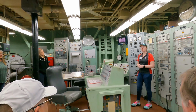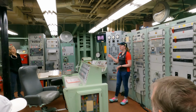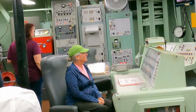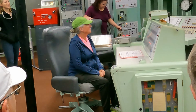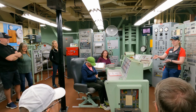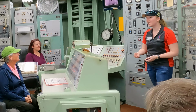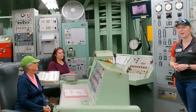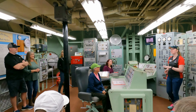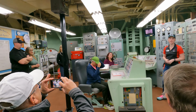We'll start by talking about our officers, but in order to do that, I am going to need two volunteers. So our first officer here is going to be our missile combat crew commander, sitting in this console right here. Let's welcome our commander. And our second officer will be our deputy missile combat crew commander, of course, sitting right over here. Welcome, deputy.